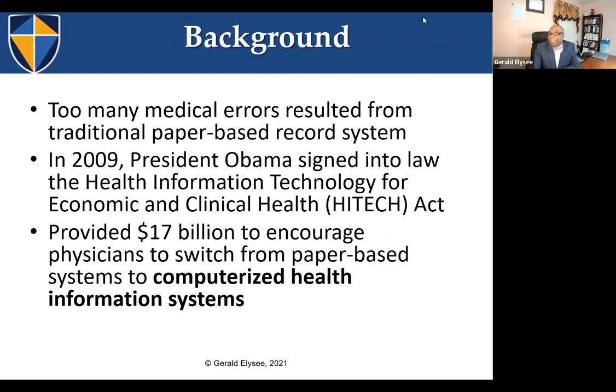So just some background in terms of HIT. HIT came into being because the traditional paper-based method led to too many medical errors, which actually made the system very expensive, because when those errors happen and you go to the emergency room, they have to treat you, but then again, they have to charge you. So it makes the system very, very expensive.